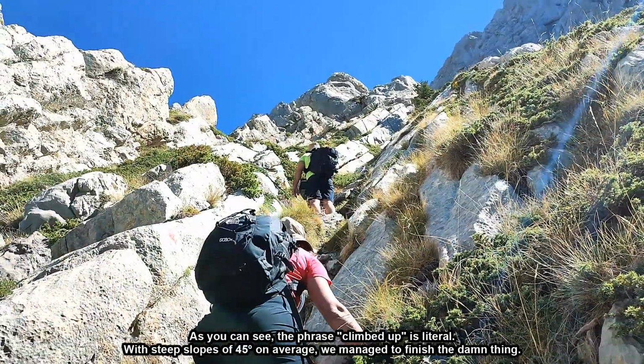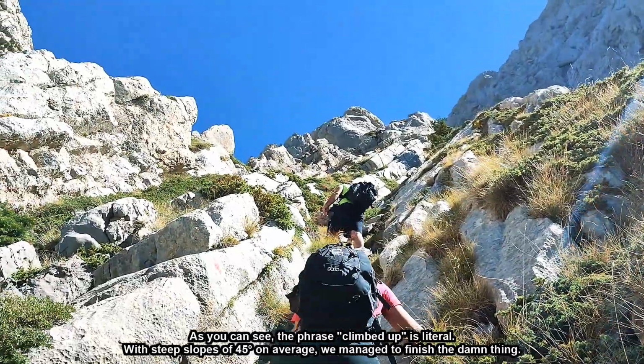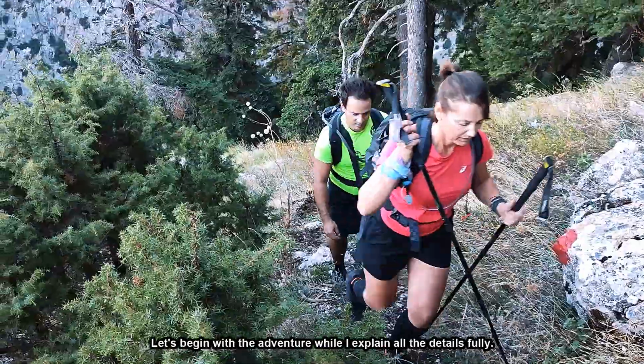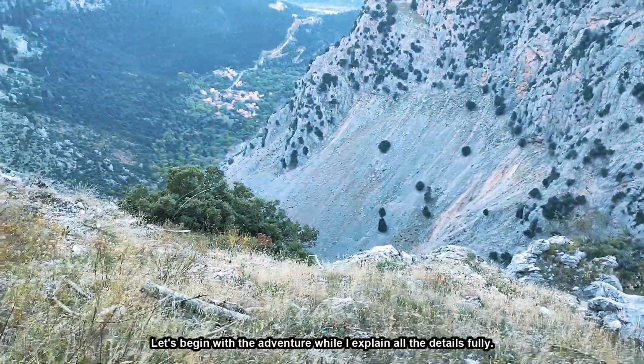As you can see, the phrase "climbed up" is literal. With steep slopes of 45 degrees on average, we managed to finish the damn thing. Let's begin with the adventure while I explain all the details fully.